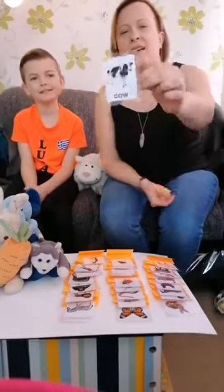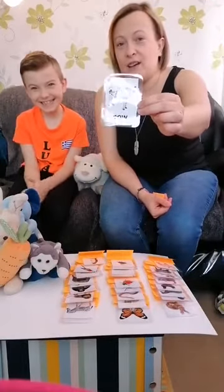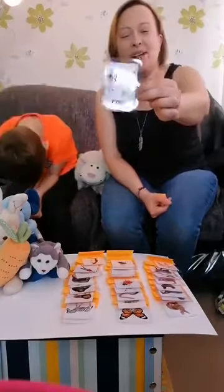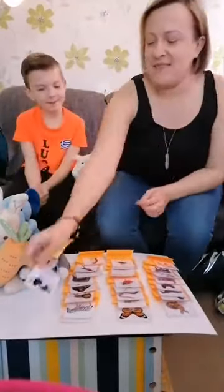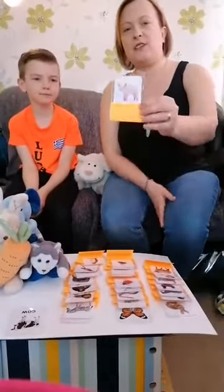C-O-W. And then Lucas is going to do the noise. So if you know the noise, do it along. In 3, 2, 1. Moo. That's it. Moo. So a cow goes moo. Okay. That's that one.